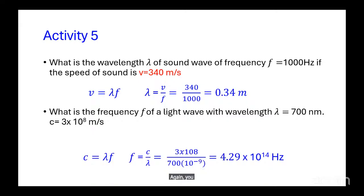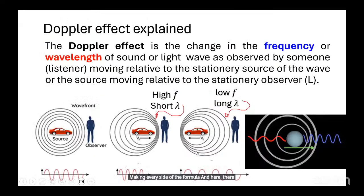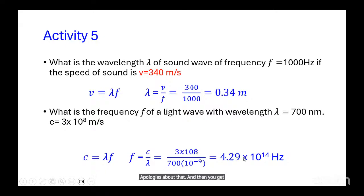Again, you use the correct formula. For light, you cannot use V equals lambda F. You must use C equals lambda F, making F the subject of the formula. And here somehow the exponent fell down. It's 10 to the 8. It's supposed to be 3 times 10 to the 8th. Apologies about that. And then you get your answer. Okay, so that is how, in some instances, you will be given lambda, but the formula needs F, it needs frequency. So this is how you must convert your lambdas into frequencies and frequencies into lambdas.